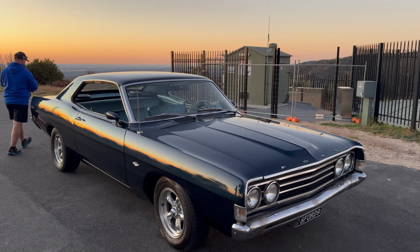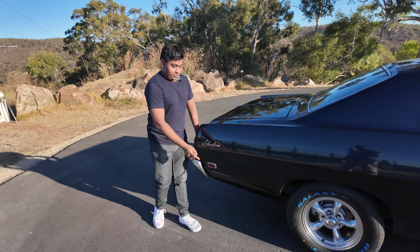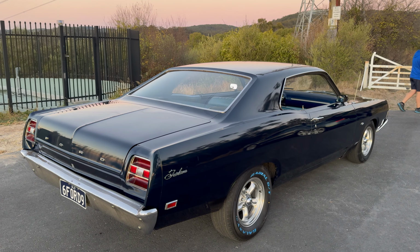And this car is a coupe, which is a two-door car. And you also get a Torino badge here on the side. At the back, you do get a Fairlane badge over here. You get a massive chrome bumper and quite nice rear taillights.